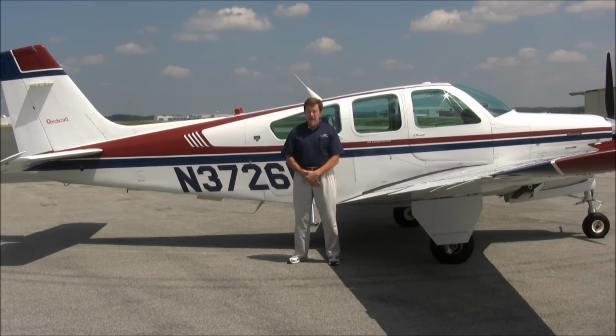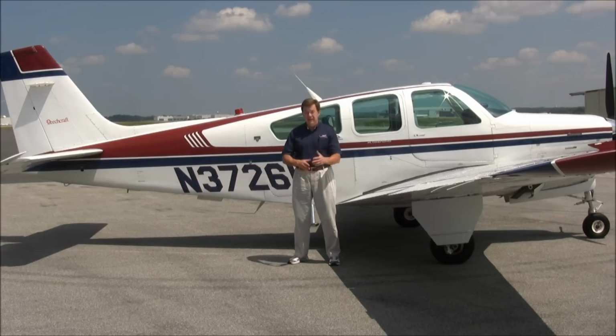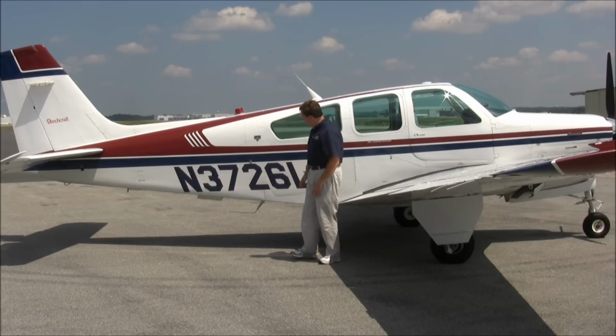The airplane has been based recently in Wallace, North Carolina, and it's owned by my friend Joe Bryant. Joe has owned many Bonanzas and Barons over the years. In fact, he bought a F-33A Bonanza from my dad way back in 1977. Anyway, take a look at this paint.